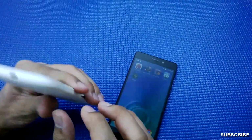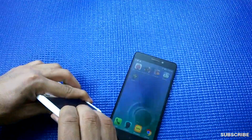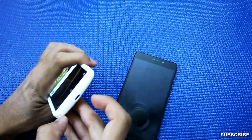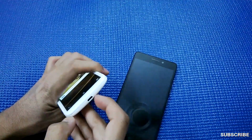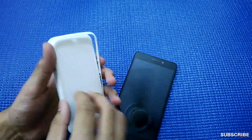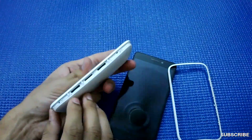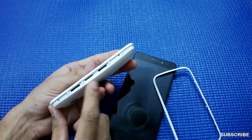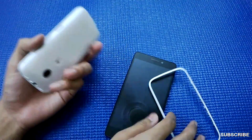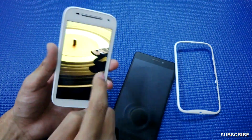As far as the backplate is concerned, the Moto E2 does not have, guys, any backplate. Only this side perimeter grill is removable, and this gets removed and reveals a slot for two SIM cards and one micro SD card in the middle. And yeah, apps are movable to SD card in the Moto E2.